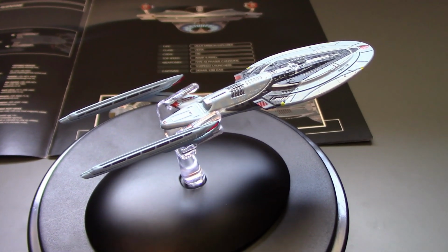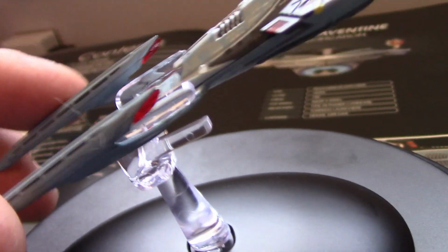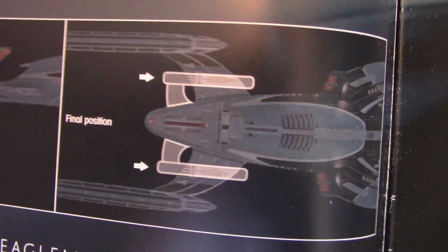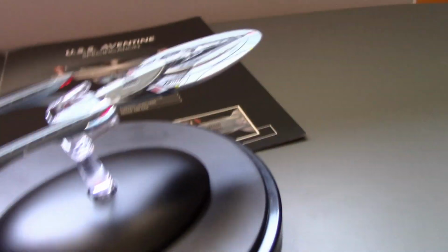The stand's over there. So guys, here she is on the stand, and if you notice, the stand doesn't quite fit properly. They say in the instructions to put it on the back of the struts like so, as you can see. So when I do that, it's fine. It'll hold, I guess.